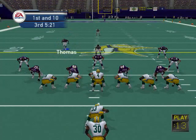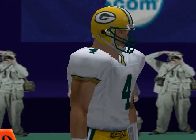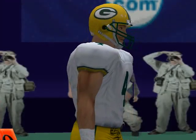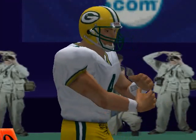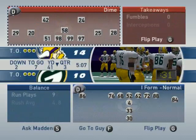First and 10. Hut. He hands it off. McDaniel with the takedown at the 41. Ed McDaniel isn't the biggest middle linebacker, but he has great speed and quickness.